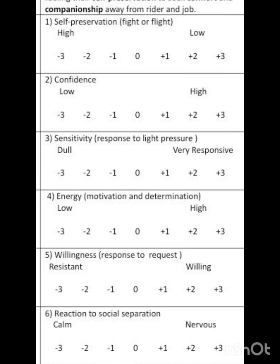For energy, I would give her a 3. For willingness, I would give her a 2. And for reaction to social separation, I would give her a 2.